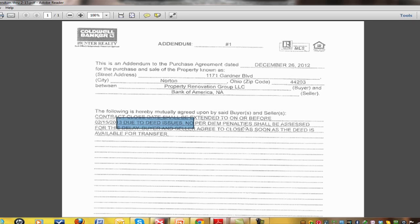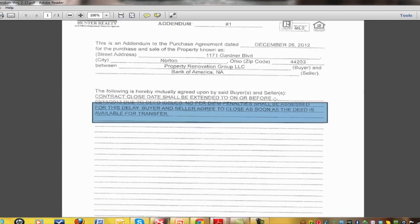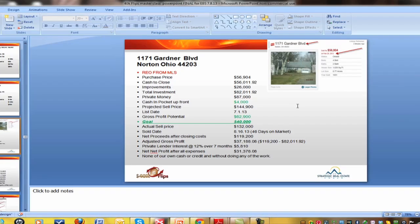Okay, and they say that, for this delay, the buyer and seller agree to close as soon as the deed is available for transfer. Okay, and you can see that that was signed down there. So very typical. We probably see 20 to 25% of the time that we're buying REOs that the seller, the bank, doesn't even have the deed issued yet into their name. So oftentimes closing will get postponed. It happens all the time.